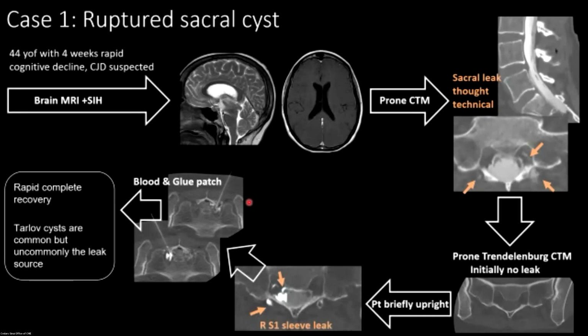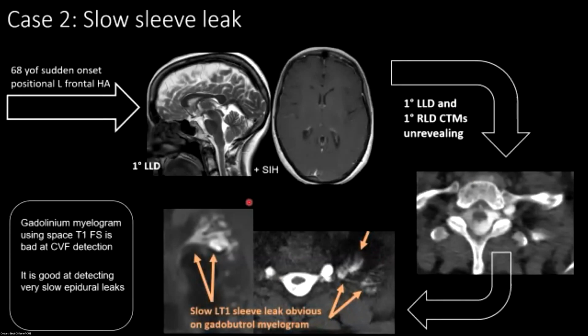I love this case, right? This is one where a little bit of glue and blood fixed this human's life, and she's like a productive person, and it's wonderful. Tarlov cysts leak sometimes, but they are uncommonly the source of these giant, profuse high flow leaks. Slow leaks, again, this is a nerve root sleeve leak that I think responds well to patching.